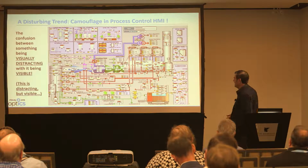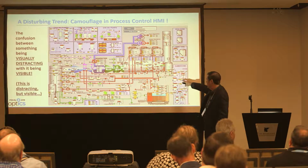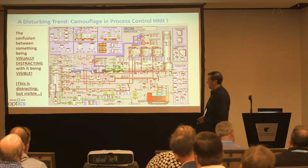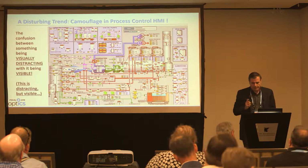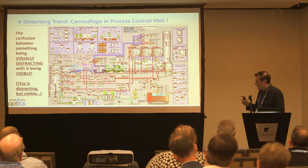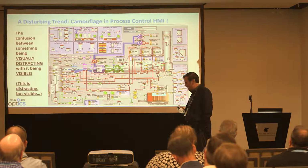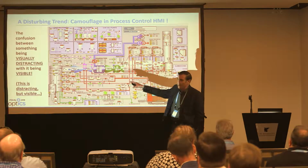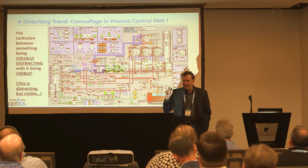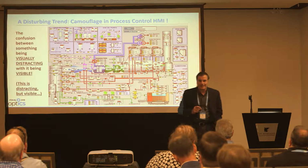This is just a typical bad example of HMI. Are the numbers important? They're teeny tiny. Is yellow important? Is red important? You know, who knows? Now, the problem that is coming out is when practitioners and people that are creating graphics confuse something being visible, where you can see it, with the fact that it's visible being supposedly visually distracting.